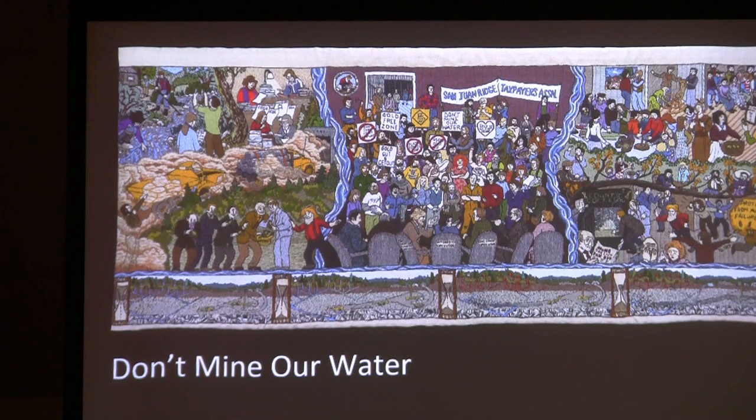So number 5, this was a tapestry that Marcia wanted to do from the very beginning, and it was so complicated because this consisted of 25 years of resistance to the mine. The title of it is Don't Mind Our Water. People lost their water from their wells, and that is depicted on the bottom. When the mine starts, everyone has water in their wells. And then as the mine moves further along, these people lose their water.